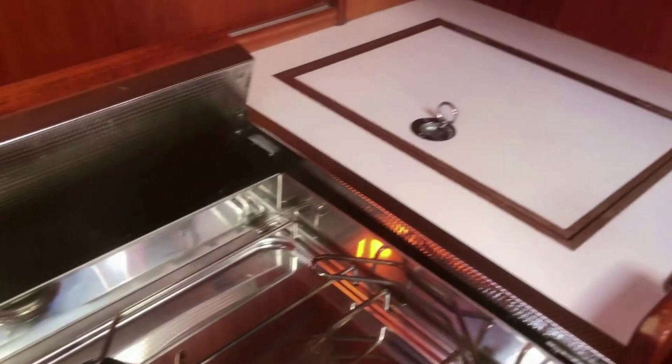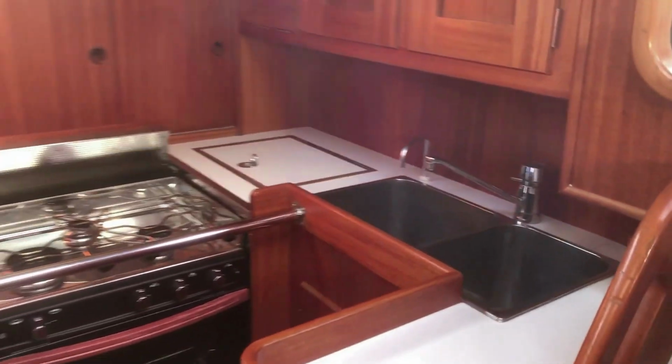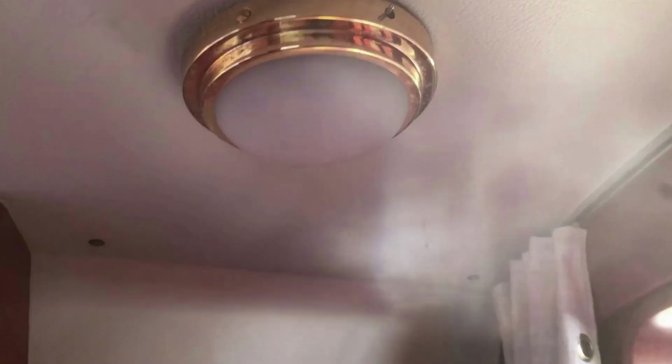The galley is tucked securely on the port side as you descend the companionway, with a U-shaped design that's perfect for cooking at sea. Opposite the galley, you'll find a full nav station with a seat, making passage planning or managing electronics much more comfortable.